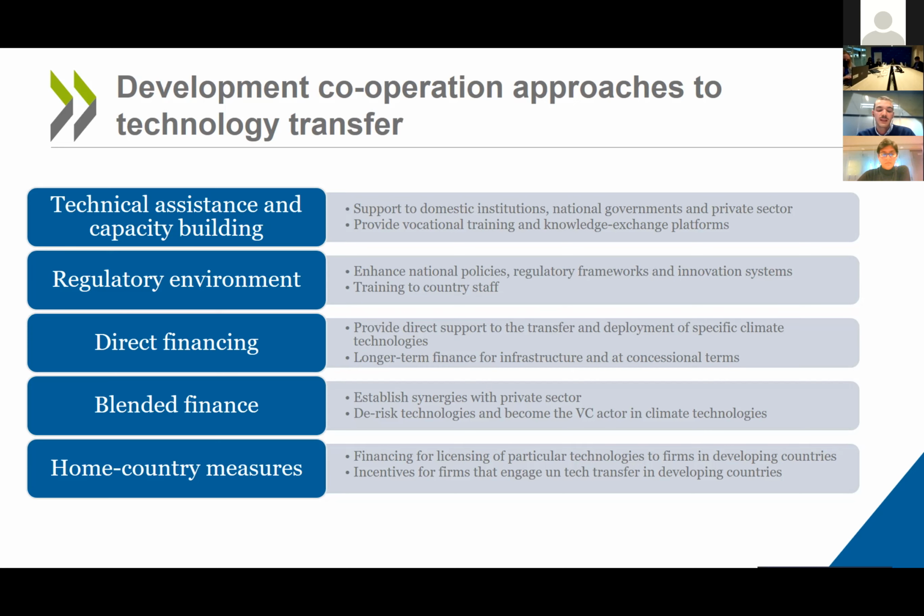Finally, development agencies have in the past also engaged with their own private sector domestically to encourage firms to favor technology transfer through their investment in developing countries. To do so, countries use a variety of policy tools through their export credit agencies, such as financing for licensing of particular technologies to firms in developing countries, to incentives for firms that engage in technology transfer and training in developing countries, and through public-private partnerships.